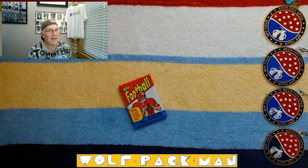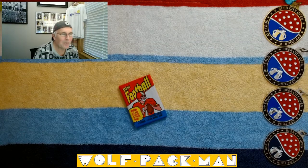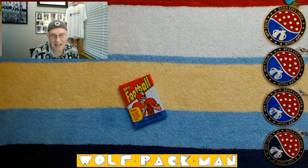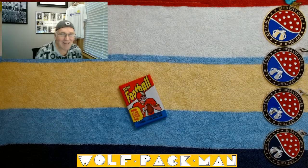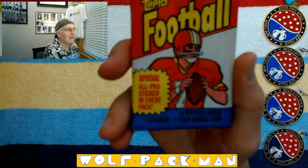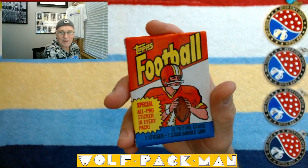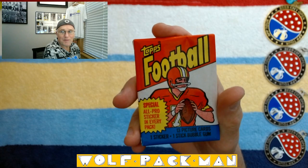That's the year that Motorola released their first mobile phones. That's the year Mario Brothers was first released on Nintendo. So that's fun, man. 40 years. So, 13 cards in this pack with Joe Theismann, aka not Billy Kilmer, on the front.